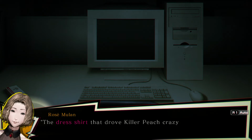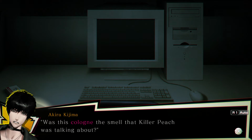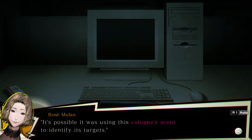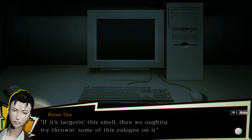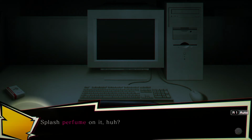Speaking of cologne, the dress shirt that drove Killer Peach crazy reeked of cologne as well. I take a sniff at the cologne to check, and it smells exactly like the dress shirt. Was this cologne the smell that Killer Peach was talking about? Yes, most likely. It has an extremely good sense of smell. It's possible it was using this cologne scent to identify its targets. If it's targeting this smell, then we ought to try throwing some of this cologne on it. If we're covered in the smell that it hates, it'd drive it nuts, wouldn't it? Splash perfume on it, huh? That sounds tough, but I'll make a note of it.